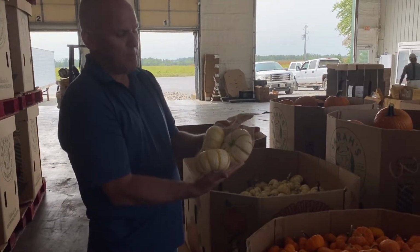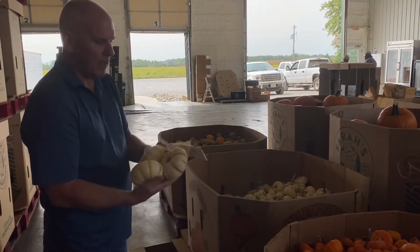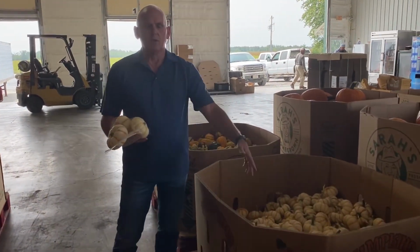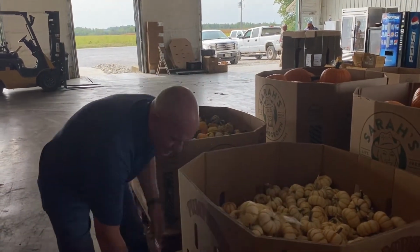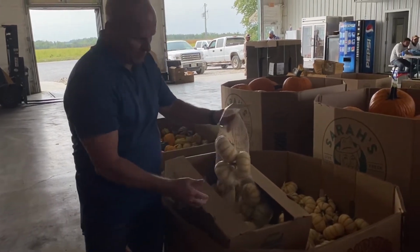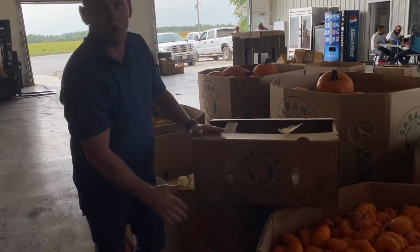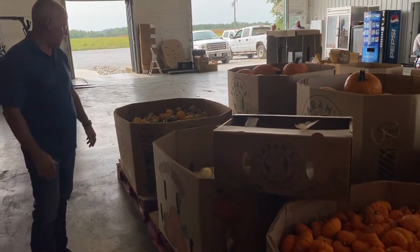So this is our striped pumpkin, what we call our striped tiger pumpkins. All of this is grown and hand harvested, initially put into the bins like this, run through a wash step, and then some of them will be put into bins or into bags, and then ultimately put into cartons like this and shipped out. Again, you'll notice all the cartons that go into the store will have our Sarah's Homegrown emblem on them, just like all of the jack-o'-lantern pumpkins that we have here.